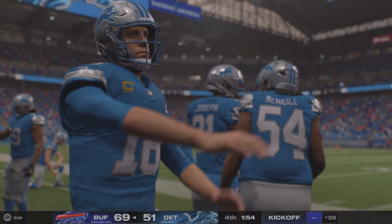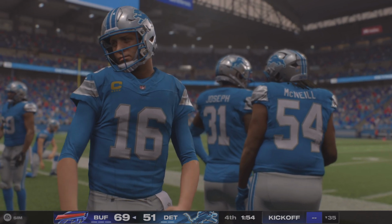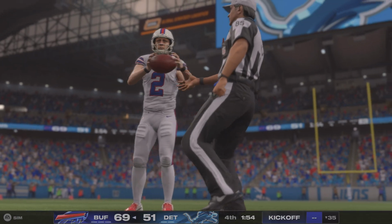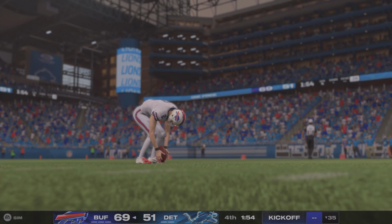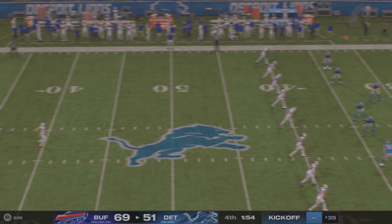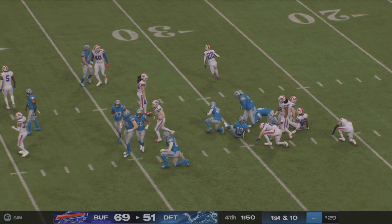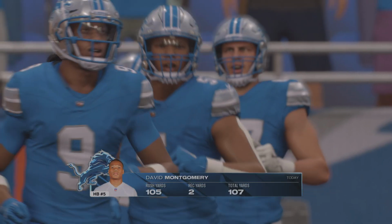Extra point by Bass, up and good. And the lead is up to 18 now. After the touchdown, Bass to kick it away. And a good return as he'll be stopped just shy of the 30-yard line. And Detroit back in possession of the football.